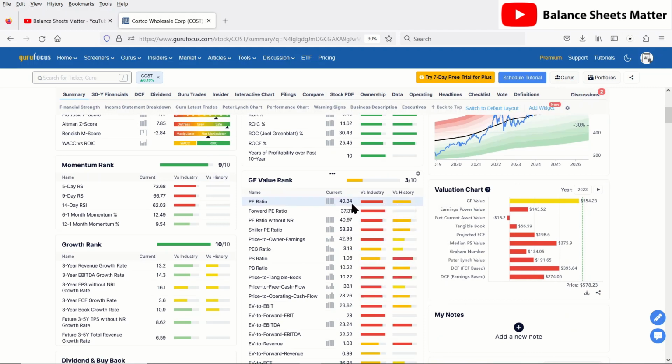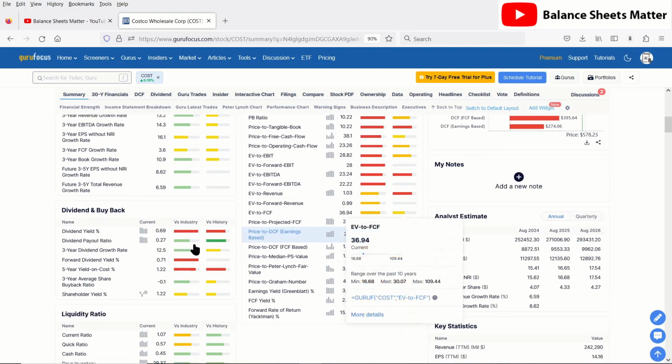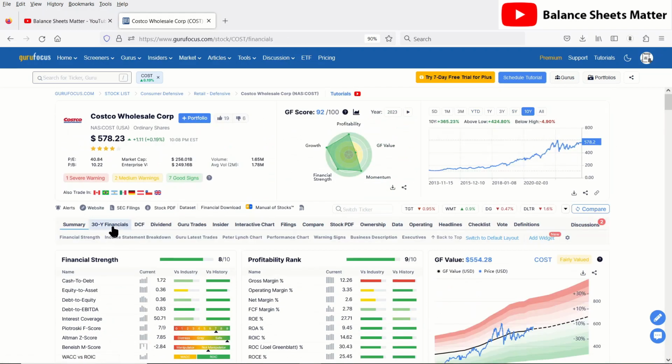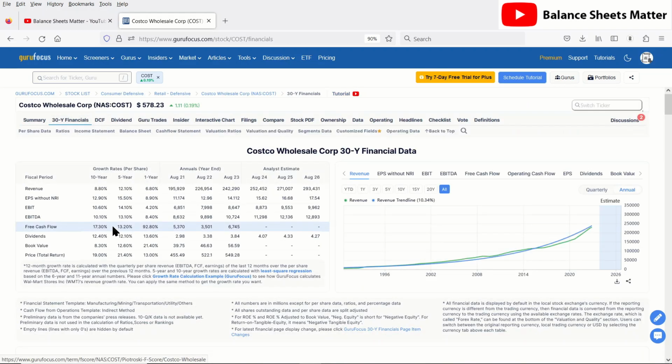The stock is quite expensive right now at over a 40 PE with a forward PE of only 37.31. So still fairly expensive. We're going to look at the financials and see if this is justified or not. They also do pay a little bit of a dividend of 0.69%, but a fairly low payout ratio of 0.27. So we're going to look at the financials now and see why Costco is so relatively expensive with such a high PE.